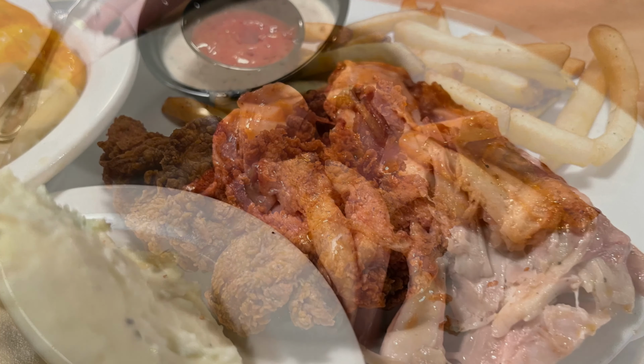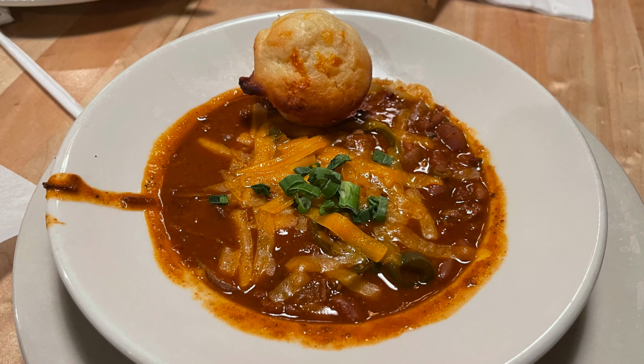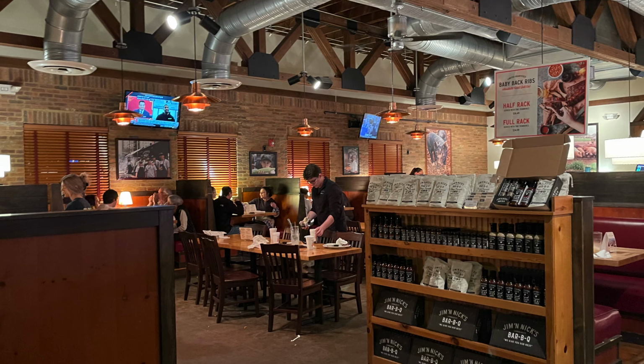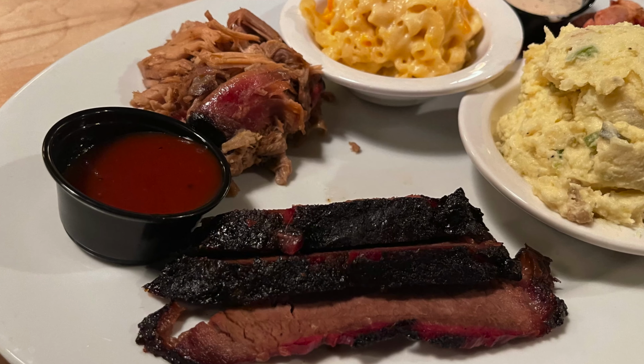Now here's a little secret. If your party wants more cheese biscuits, just ask your waitress or waiter. They'll bring them right out for you and they will not charge you. Seriously, my family, we go through around 2 or 3 baskets of these because we all love them. And if you love barbecue that much, you can always buy it by the pound at the restaurant.